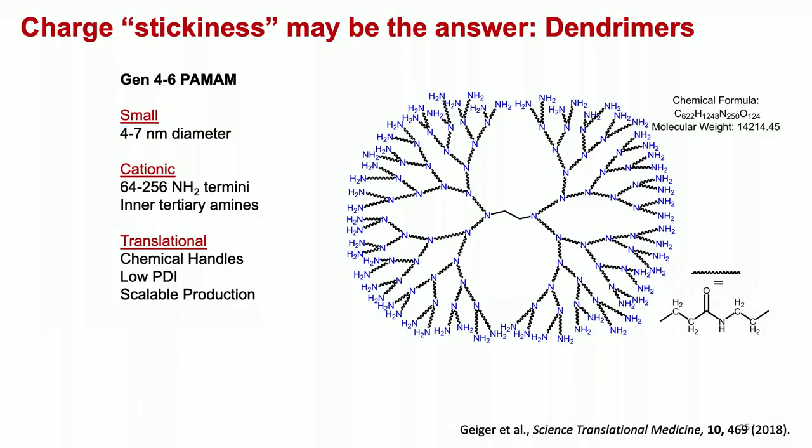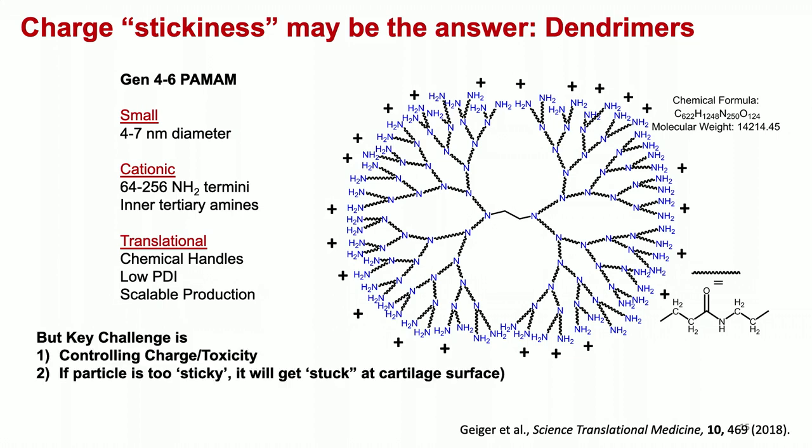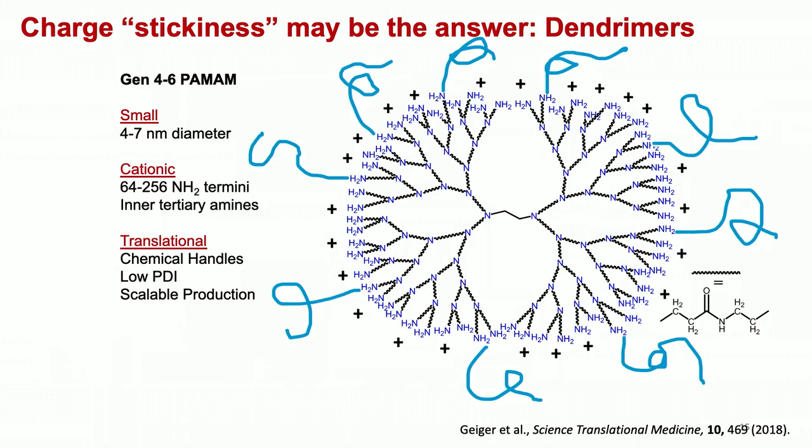So ultimately, we decided to use a very small carrier with a lot of charge. We're using a dendrimer, which is a positively charged polymer, and it has a large number of these charged groups. What we can do, though, is address the problem that if something is this charged, it won't go very deep into the cartilage by adding these flexible chains of polyethylene glycol that flap around and essentially shield and unshield the charge, allowing us to stick and unstick, or bind and unbind.